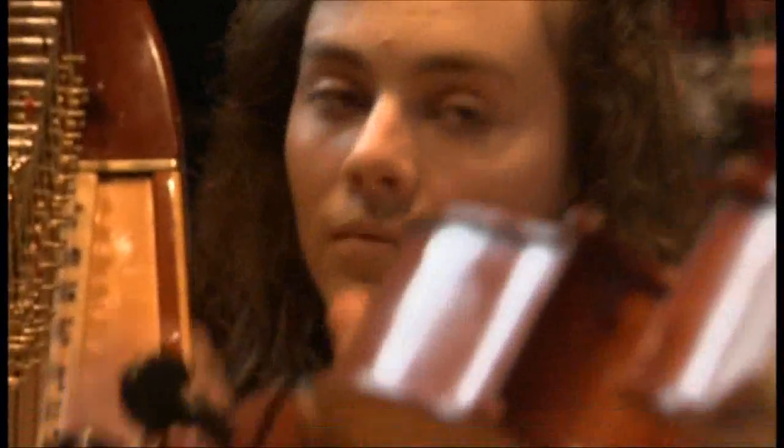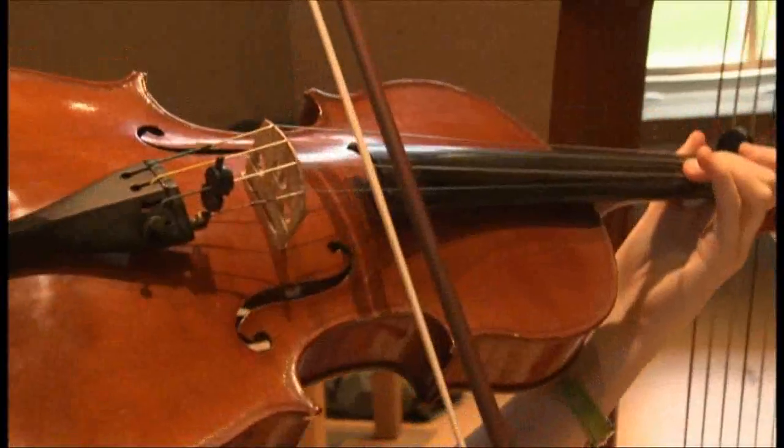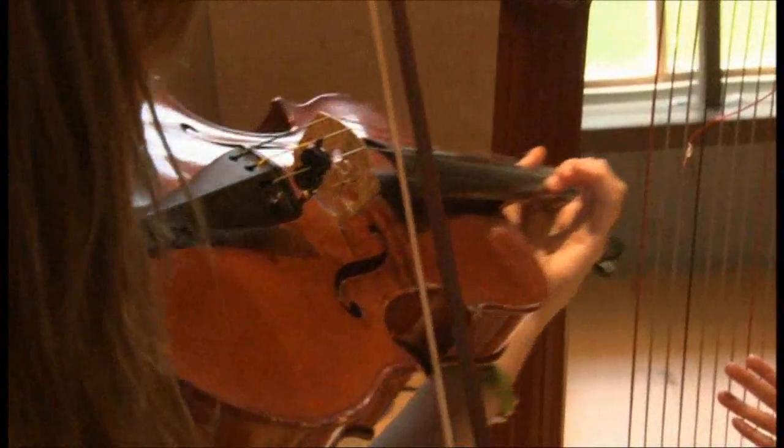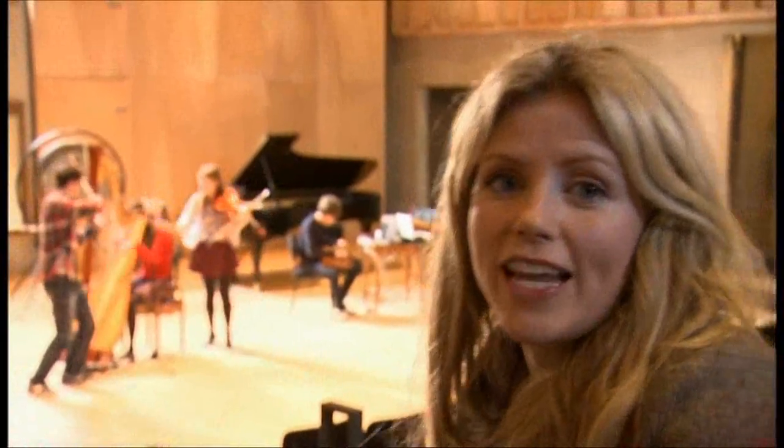Benjamin Britten's legacy continues with new generations of experimental composers, such as the Aldeburgh Young Musicians. Apparently, students here often take their lead from the landscape. Things like the sound of the wind blowing through the reeds is a common source of inspiration for these young composers.